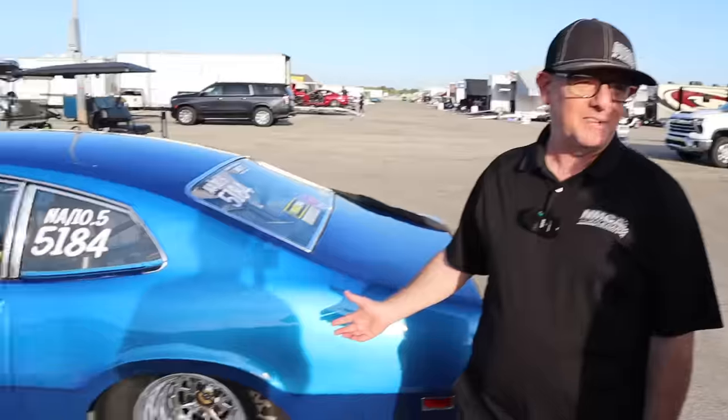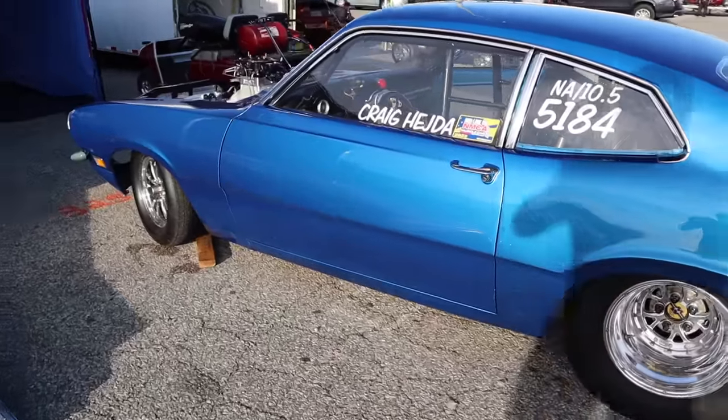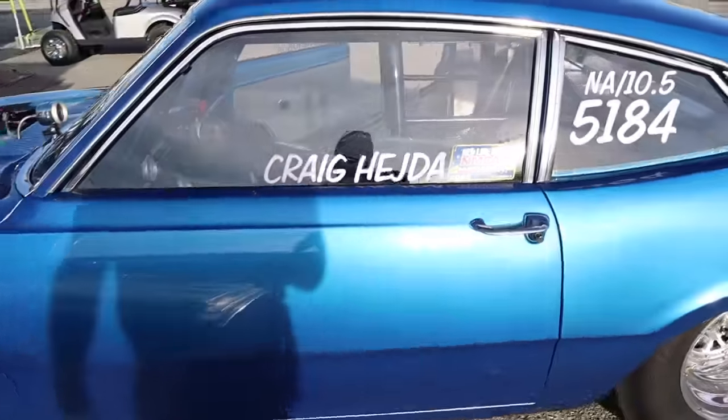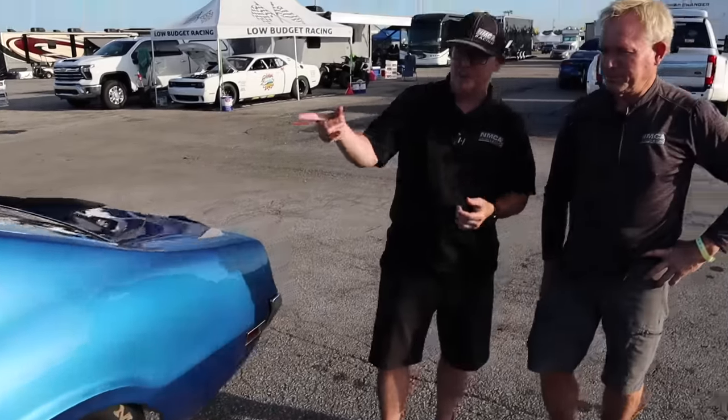Yeah, it can be. And you've got a bitchin' car. We love this thing. I love when you come out and race, man, because A, I like the Fords, and I like the small block Fords even better because they're near and dear to my heart. That's what I always raced, nothing at this level.